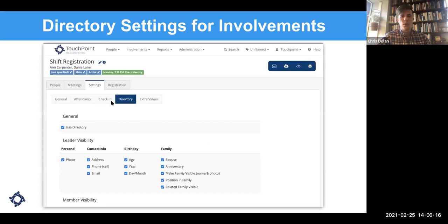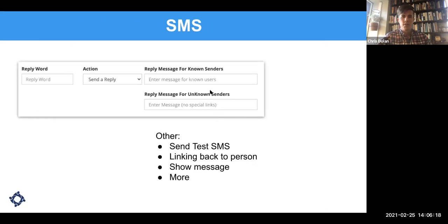We've heard that on reply words, it's actually helpful to have a custom message for unknown senders that use the reply word. So that's something we're adding: the ability to have a text message sent to yourself.